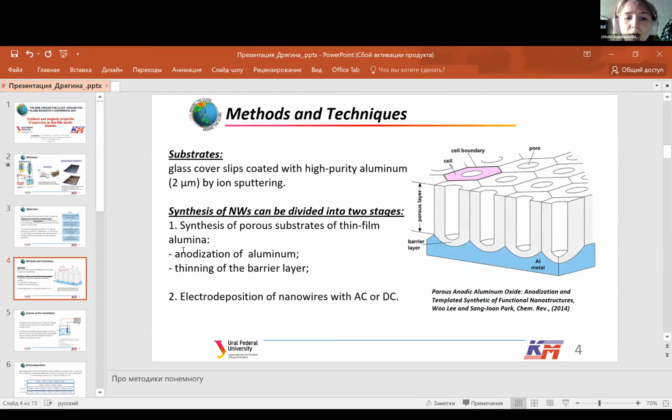I would like to start with synthesis techniques and the experimental procedure. The synthesis of nanowires can be divided into two stages. However, let's say the zero stage is to make the base: fabrication of thin film aluminum by ion sputtering, aluminum thickness 2 micrometers. So the first stage of synthesis is producing a porous template of anodic alumina.